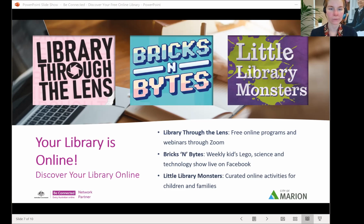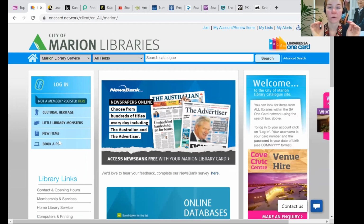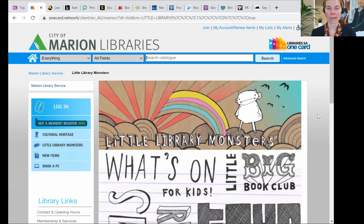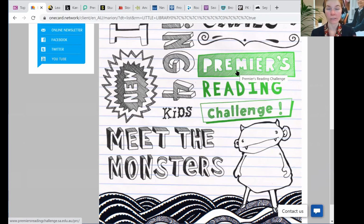Here we go. Back on the catalogue. There we go. So this is back just from City of Marion Library's catalogue. Here it is. What we can look for is on the left-hand panel, we've got a few extra options, including Little Library Monsters. Let's have a look. So here you can bring young ones on to get excited about things, learn about the Premier's Reading Challenge. This is very popular to people who are trying to fill out their list in primary school and early high school. I think you can go all the way through high school reading, Premier's Reading Challenge.